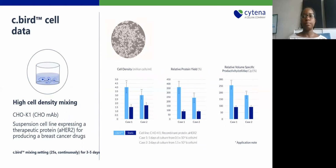As you can see from the charts on the right, the CBIRD consistently produced much higher cell density and antibody protein yield compared to static culture in both case 1 and 2. The CBIRD also produces higher QP value compared to static culture. So here we demonstrate that the CBIRD provides more optimal cell growth for higher cell density and protein yield.